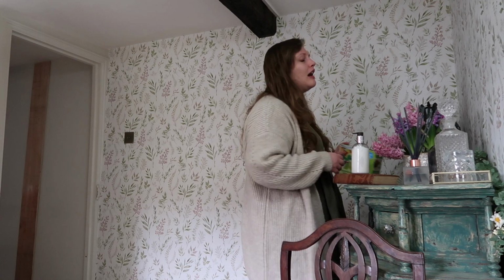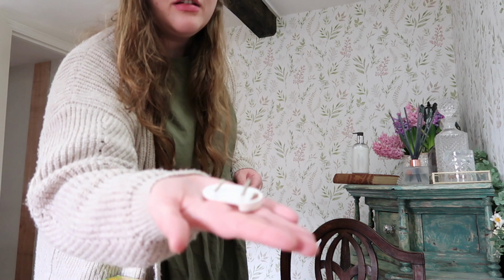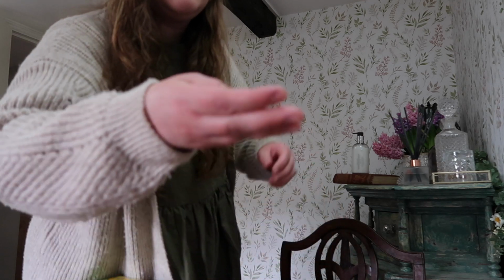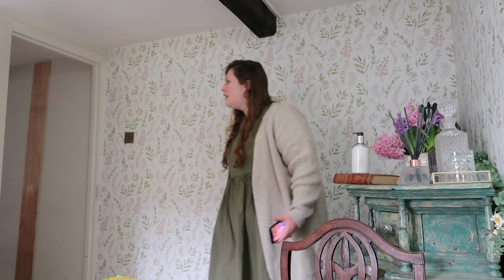Has anyone else realised that tidying is literally just redistributing? You're actually just moving things into other places. What the hell is even this, John? What even is that? You can see just random screws and I don't even know what that is. John's work phone. This is not his study. This is our house. His study is outside.